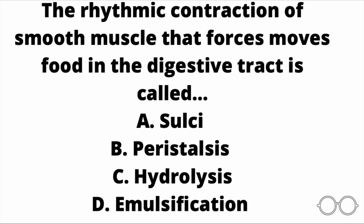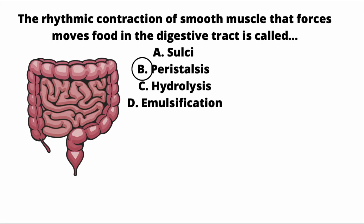Question number 3. The rhythmic contractions of smooth muscle that force and move food in the digestive tract is called A, sulci, B, peristalsis, C, hydrolysis, or D, emulsification. So your answer here is going to be B, peristalsis. Peristalsis is a must know. You must know what this word means, and it is the action of the contractions of smooth muscle that forces the food in your digestive tract from one end to the other.